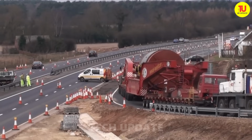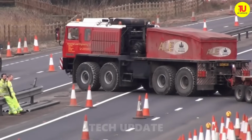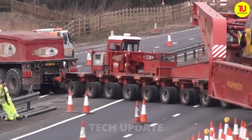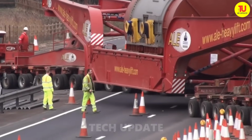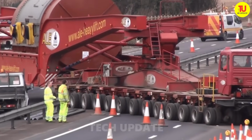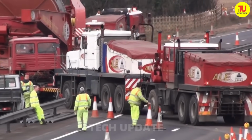Filmed between A1 Markham Moore and Colton, Notts, ALE transport components for the Staythorpe Power Station project in 2009. Footage taken along a stretch of the A1 road in Nottinghamshire, England, where ALE, a logistics company, was transporting large heavy components needed for the Staythorpe Power Station project.